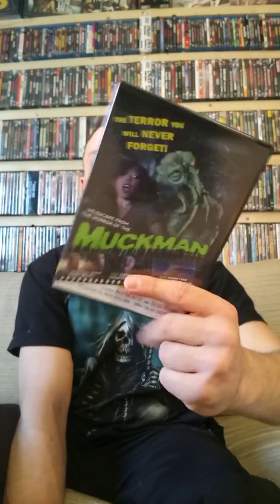Next thing I got was Mabud, which is a Wild Eye release, so expecting lots of low budget craziness. It was the cover that attracted me. These Wild Eye covers are always pretty in your face, so saw this cheap and picked it up. Looking forward to watching it. And the last thing I got was Muckman, which is, again, a film that I've been trying to get for a while. Somebody was selling it, so I picked it up.